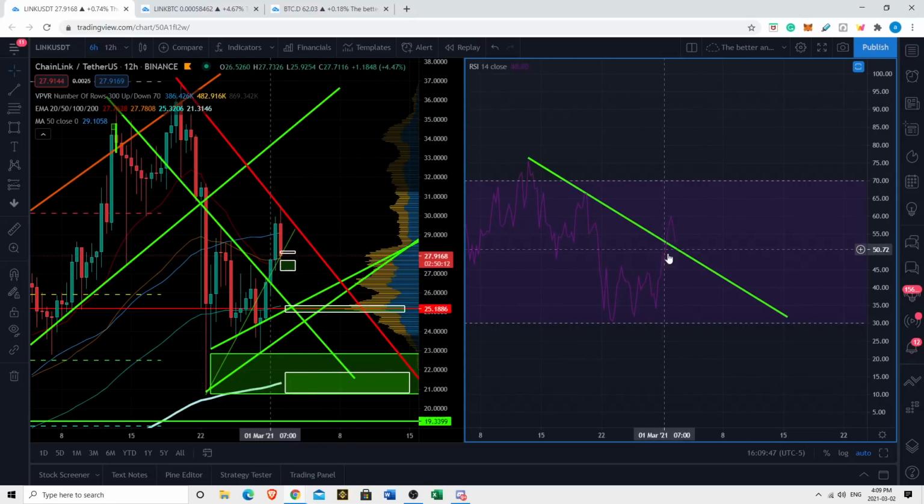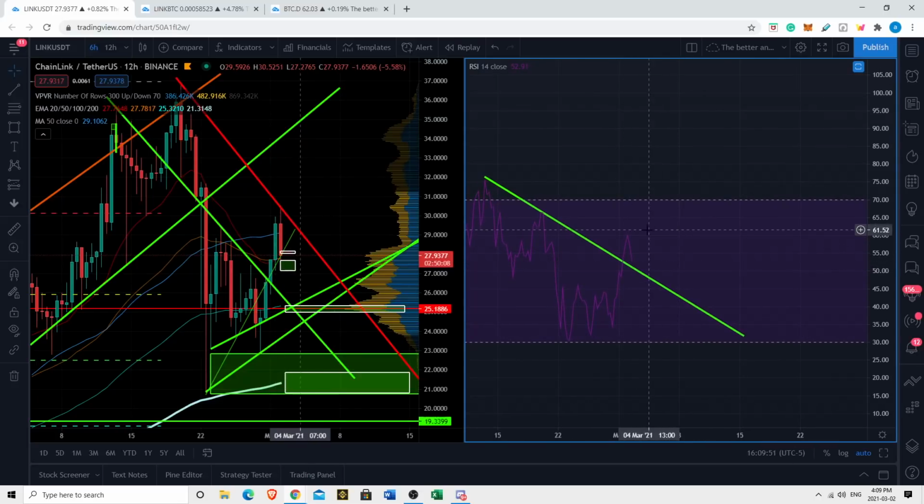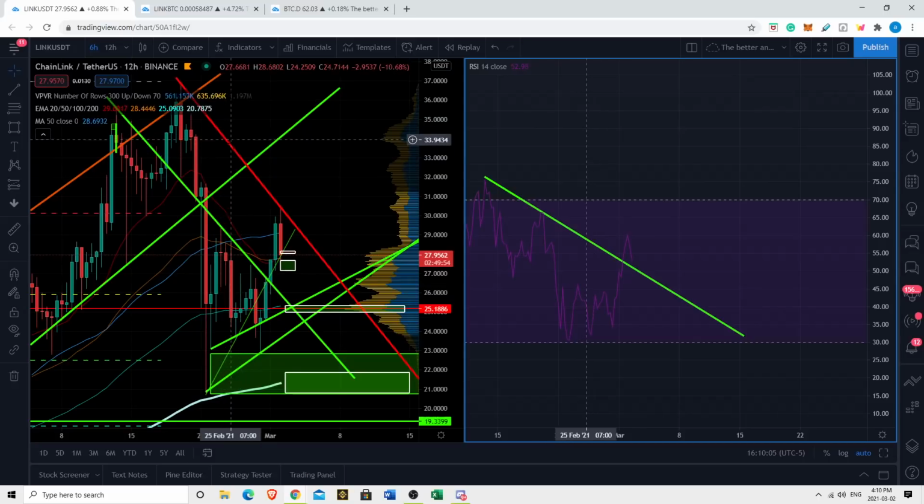If we can continue to test this as support and hold this as support and go for that higher high, get above this region here, I think that will be the thing that tips us off that we could see bullish continuation in the US dollar price of Chainlink. And I think if we can continue to remain above this green line and make an all-time high, then I think that's a factor that will lead us to possibly break out of this red resistance line here.